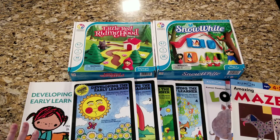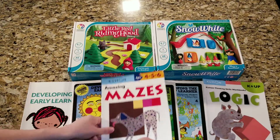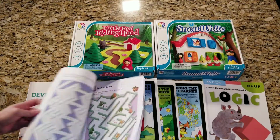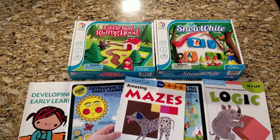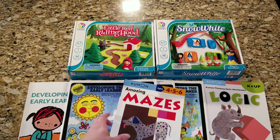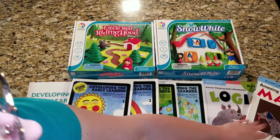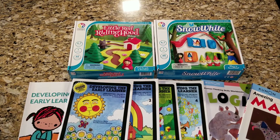Moving on to the other items in here, we have the Mazes books. It was just a standard Kumon maze book. She did pretty good with it. She got a little scribbly with it. We have been much happier with the other maze books, and even though there are other maze books in this series, we're kind of giving it a pass and moving on to the Usborne maze book for 1st grade. I would give it a 6. There's nothing wrong with it. There's nothing spectacular about it. It's a maze book.